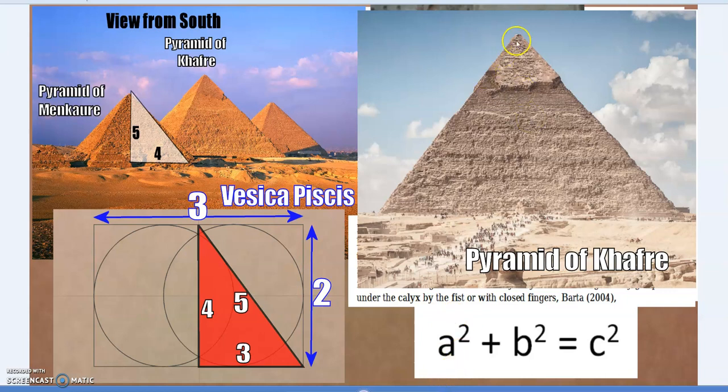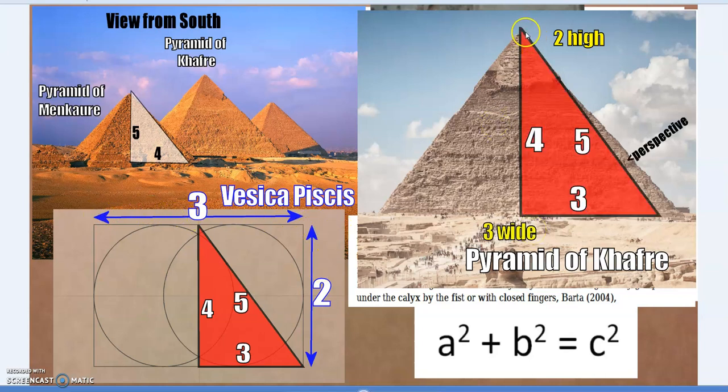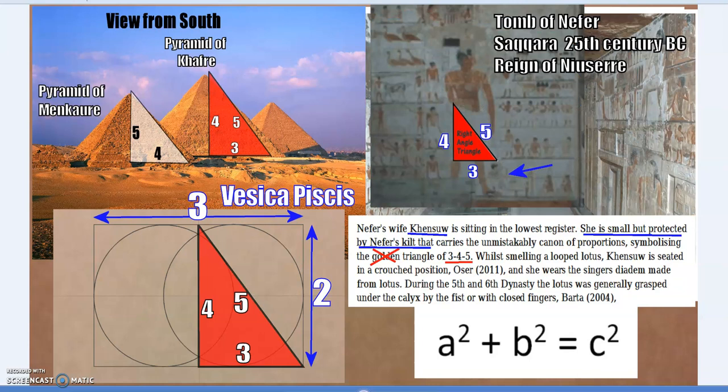It's easily spotted because it has the casing stones still on the top. It is 411 Egyptian royal cubits wide, 274 Egyptian royal cubits high. We can reduce that to a ratio of 3 wide by 2 high. The Vesica, 3 wide by 2 high. Therefore, the cross section creates a 3, 4, 5 right angle triangle. And again, because of the perspective, this triangle is not going to match these photos, but based on the measurements, that's why it doesn't neatly follow in regards to photography.